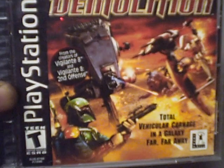Now these games I got were with a trade, and I also picked up some from the Goodwill. The first one I'm going to start with is for the PlayStation 1. It is Star Wars Demolition. Picked that up, that was $1.